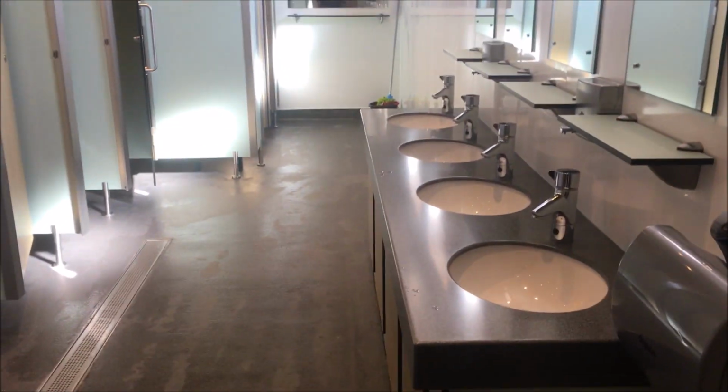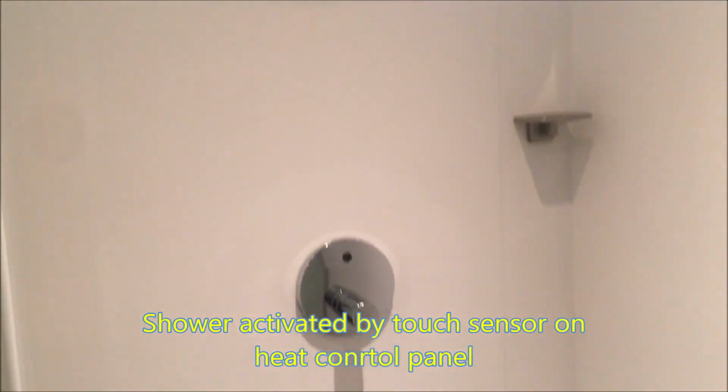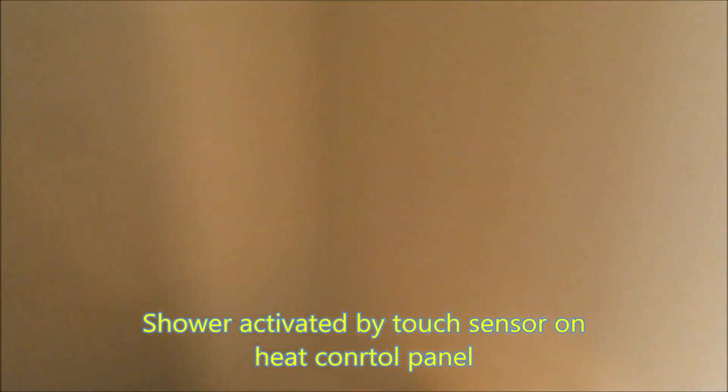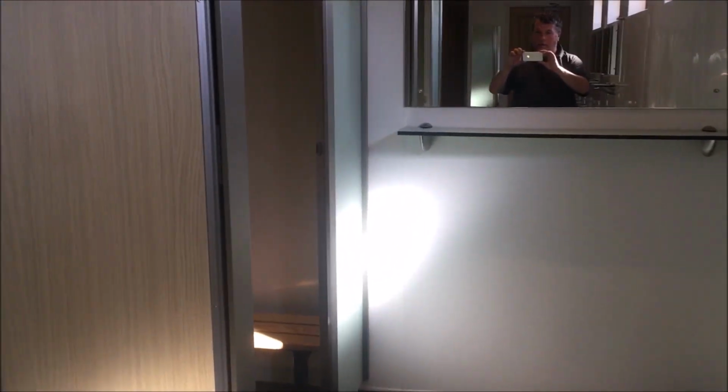Right, now come into the gents shower room. You have 2 showers at the end, 3 cubicles and 2 enclosed sinks. We'll just go in here. The showers are all pretty much the same. You've got a bench. This is a larger one with a rain shower. Yeah, 2 at the end. As you can see, very similar.